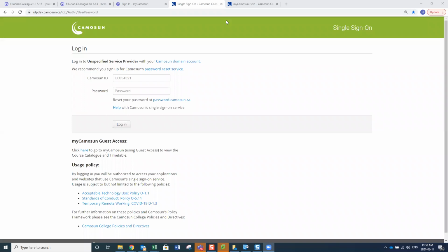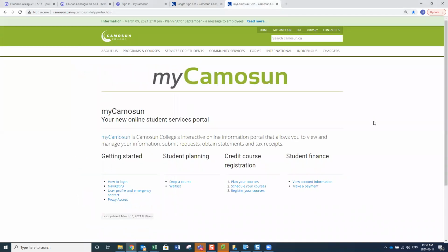Okay, so the next thing that we're going to look at is actually the help information, the source on the camosun.ca website for the myCamosun help information. So there is a page, and I'll be demonstrating most of the things that you can see here on this page, and they're all links.